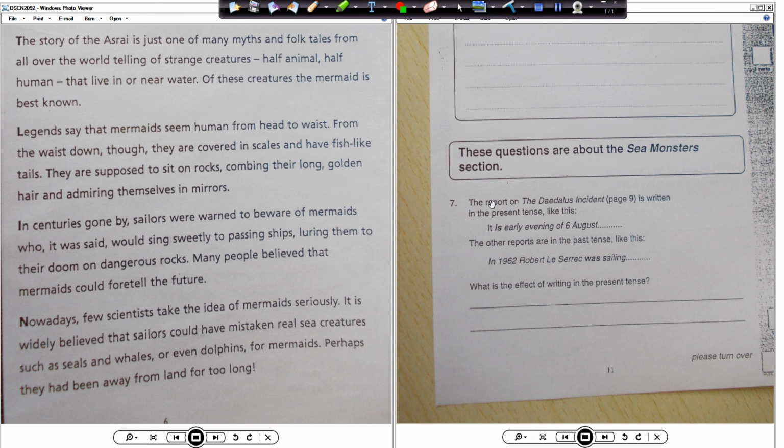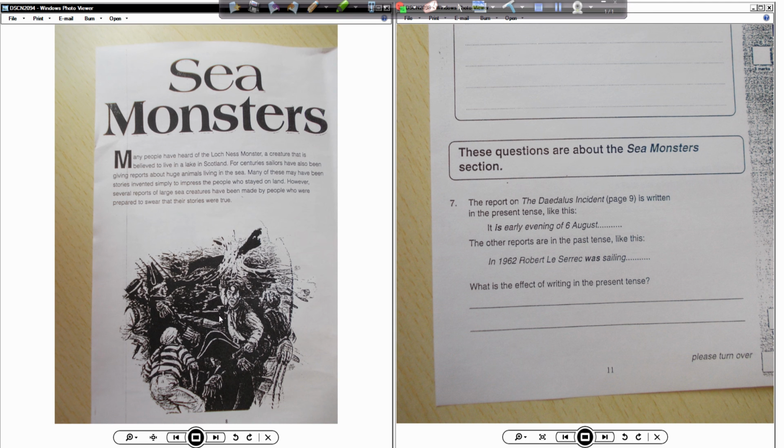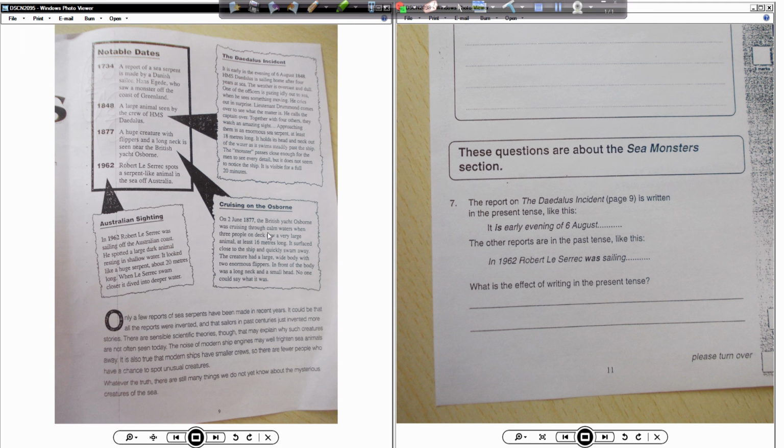So these questions are about the sea monster section. So we need to move to the next page. Sea monsters over here, and in particular this page over here, which is page 9. Okay. The report on the dateless incidents is written in the present tense like this.